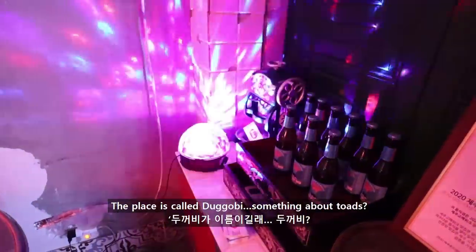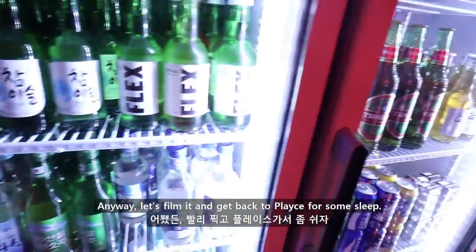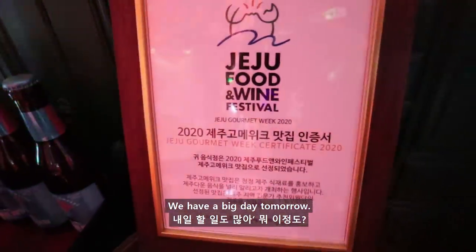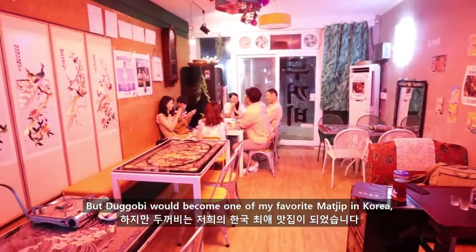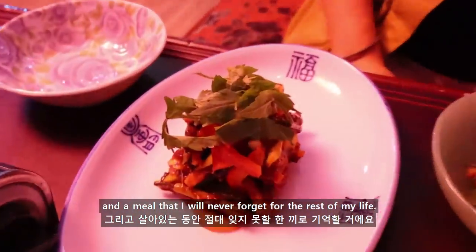The place is called Dukobi, something about toads. Anyway, let's film it, get back to Place for some sleep. We have a big day tomorrow. But Dukobi would become one of my favorite matjip in Korea, in a meal that I think I will never forget for the rest of my life.